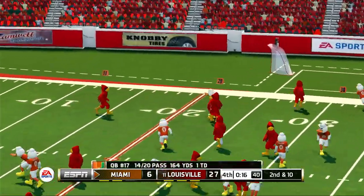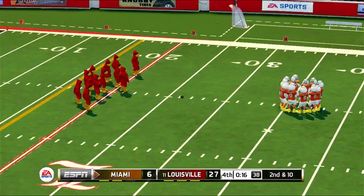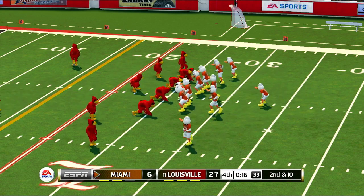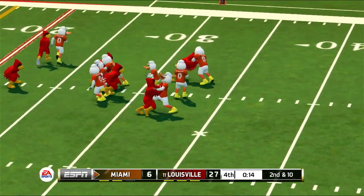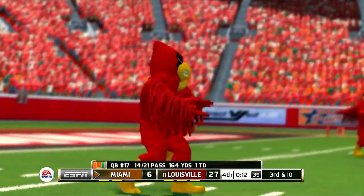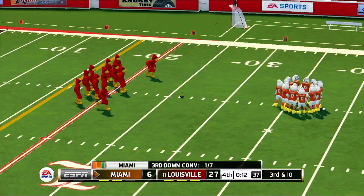Here we go. And he just gets rid of it. Good job here by the defense. If you let this quarterback set and throw, he'll kill you all game. But they got excellent pressure on that play. Just throws this one away. Third down, and they need to get it to the 15.